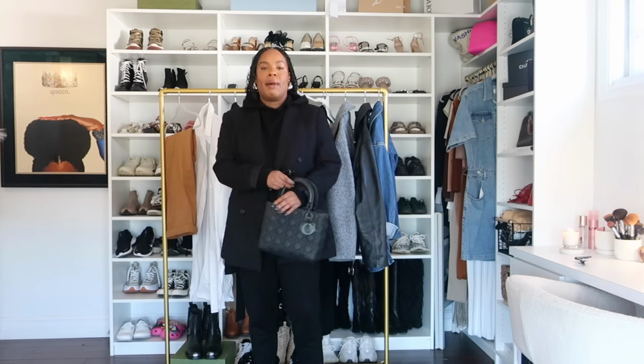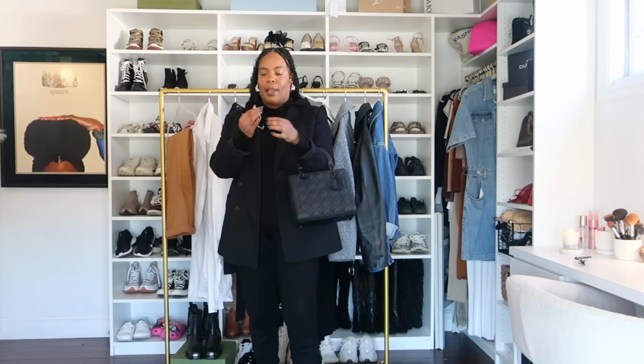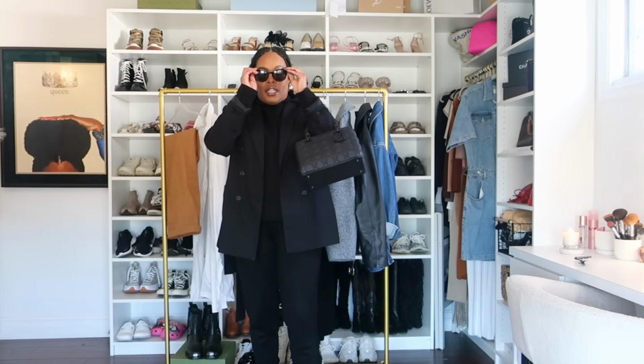I paired this with my matte black Lady Dior bag. Again, we're sticking with the all black theme. And these are my everyday sort of like circular shaped Saint Laurent glasses.